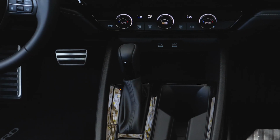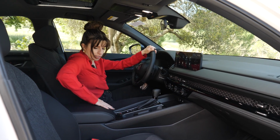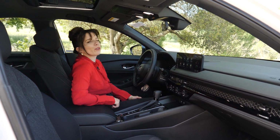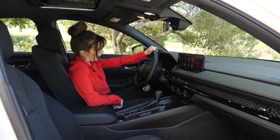A few other things that are nice to have in your base trim is a leather wrapped steering wheel, a leather wrapped shift knob, even your center console armrest is soft touch. Also, important to mention that it's wide enough to fit 2 elbows on here, so you can share elbow room with your passenger. So I appreciate that a whole lot.